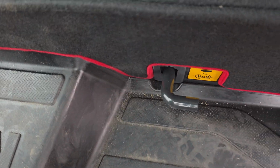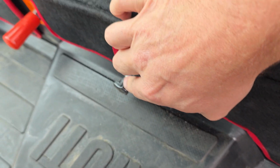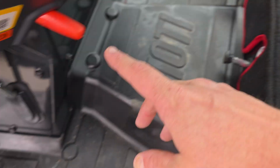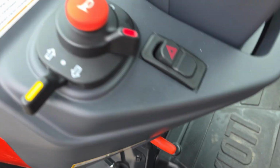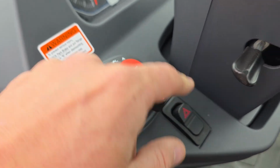What else we got? There's your rear locker. There's your 3-point, the speed at which it drops. There's your 4-wheel drive. This looks like your park and brake. Got a little horn. There's your switches for all your stuff.